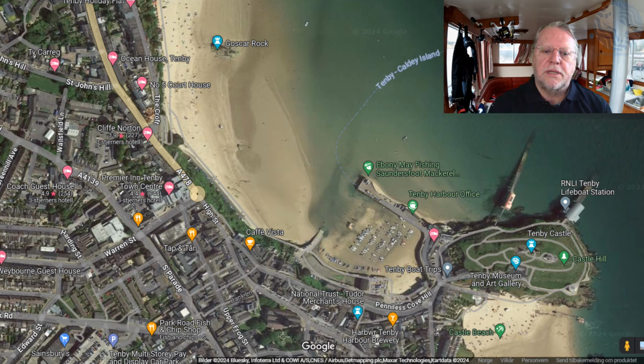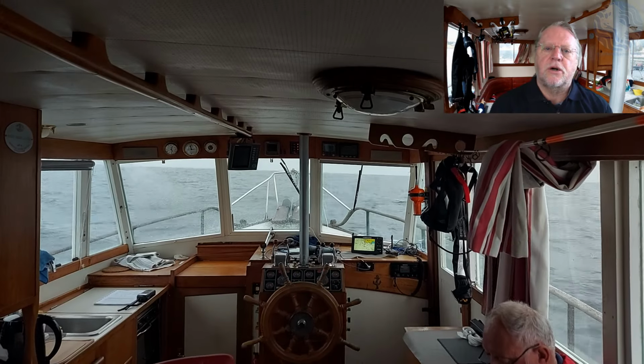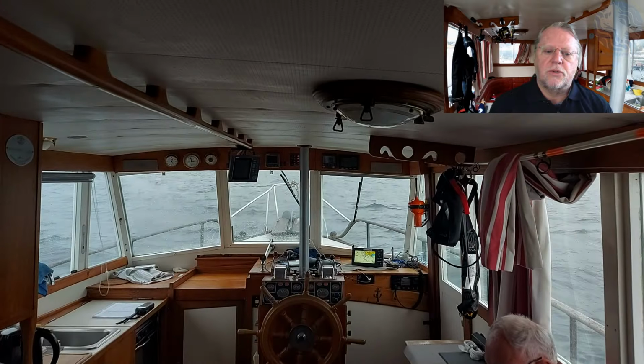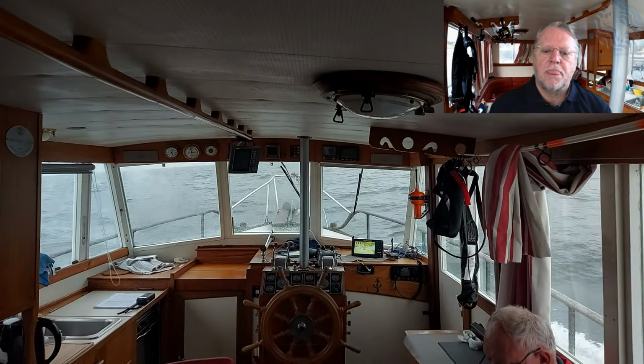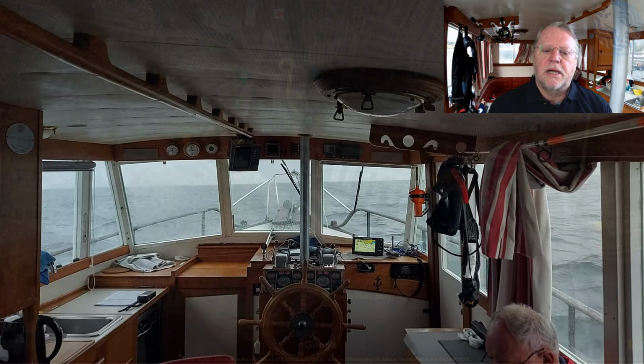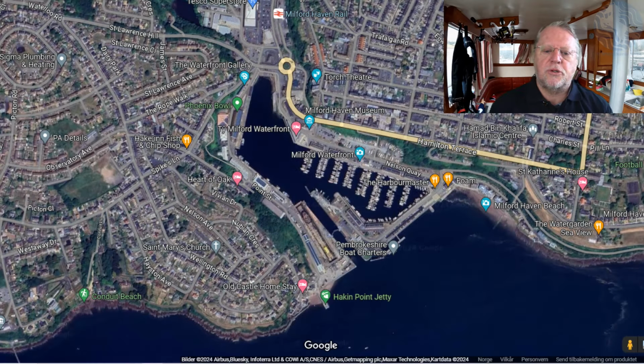Tenby Harbour is a dry harbour when the tides are low. You can see this clearly when going onto Google Maps. While I first considered anchoring outside of the harbour, we decided to replan and go for a wet harbour at Milford Haven. This is a large port, has locks that hold the water back when the tides are low, and there is always water under the keel.